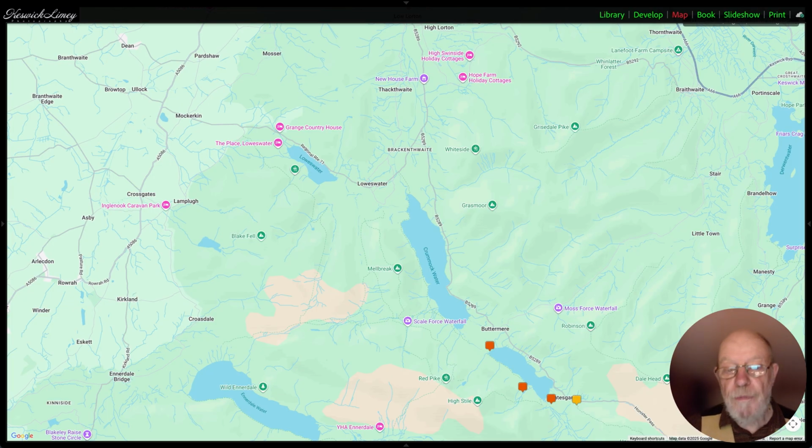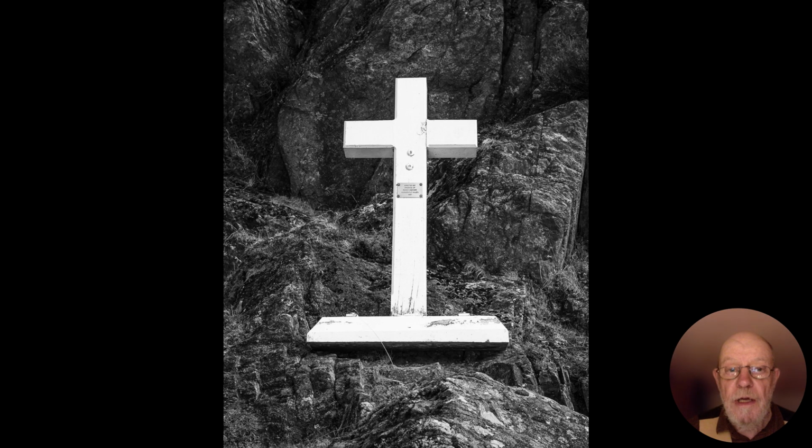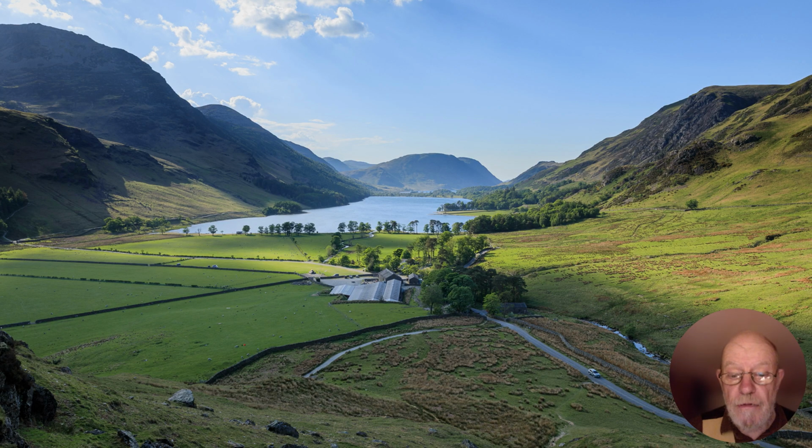And we've mentioned Fleetwith Pike there, and we see the yellow mark, and we're just on the very, very low slopes of Fleetwith Pike, and I just wanted to point out a couple of images. You're not going up very far, and there is this wooden memorial, and it is a memorial to Fanny Mercer, who was a climber, I believe, and was killed on Fleetwith Pike in 1887. And having taken that, if you turn round, we've got the view looking over Buttermere towards Crummock Water and Melbrake, etc.